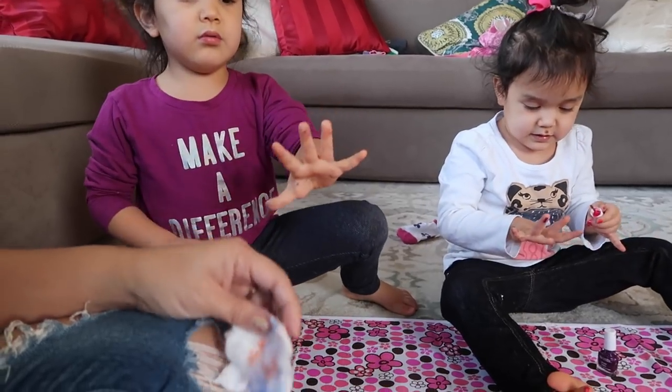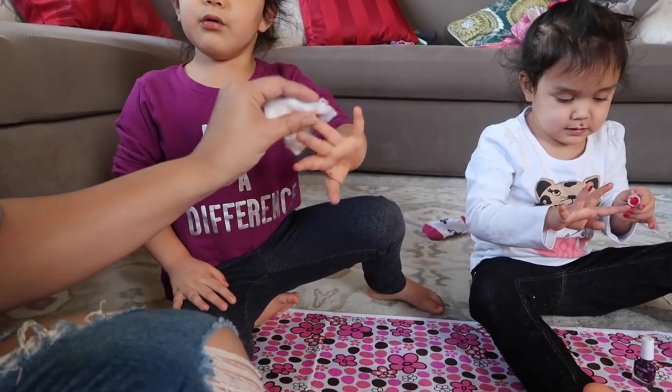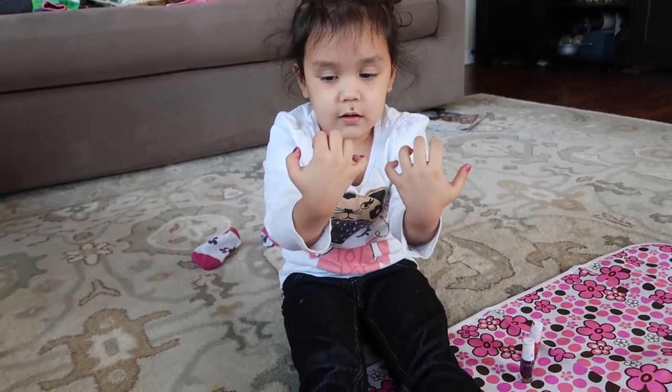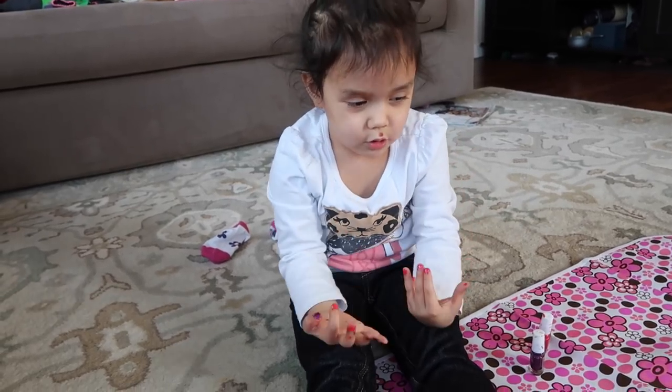No, mommy, I don't want to paint my nails now. Oh, you don't want to? Very cool, so now we have to let it dry, right? Stylish. Midday checkup.